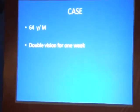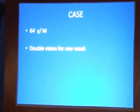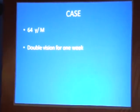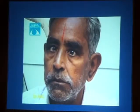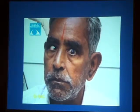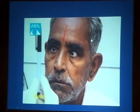So with this framework, let's look at the 64-year-old male who also complained of double vision for 1 week. What's the immediate first question you ask yourself? If the patient complains of double vision? Is this monocular or binocular? Very good. And now let's look at his ocular motility. So this is patient looking straight. Video courtesy Shankar Mitralaya. And this is patient looking to the left, and now this is patient looking to the right. Right. Observation?